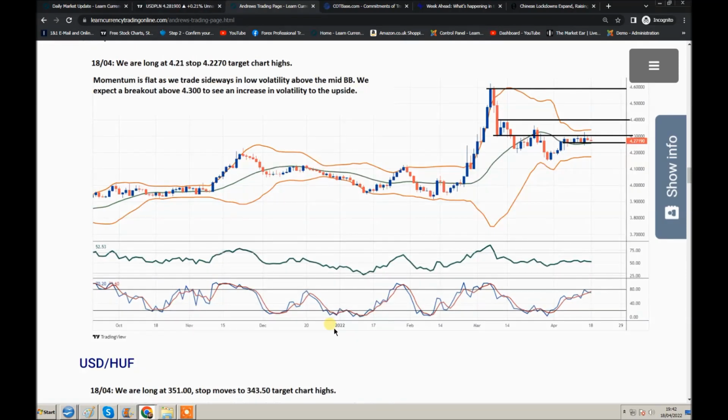Right, this pair is USD Polish Zloty. In terms of USD, it had a massive move to the upside when the Russia-Ukraine crisis came into being. Then there was optimism about peace talks. Dollar was a bit overbought anyway. Dollar fell quite strongly. Then it got back above 420, and then we kind of got indecision. Low volatility, tight sideways channel.